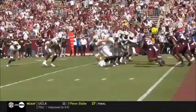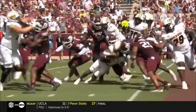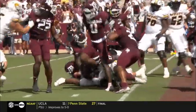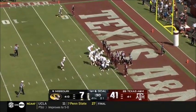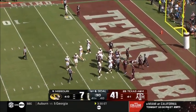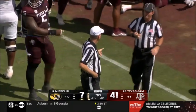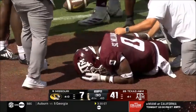Yeah, I don't think they realize that Missouri's got a 1st down. Scooby Williams helping in that one short of the goal line. And Scooby Williams there as he is down in the end zone.